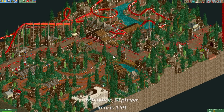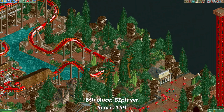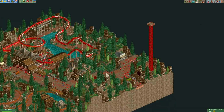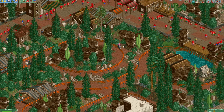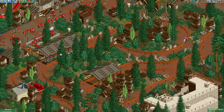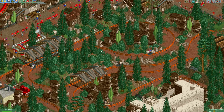Hey, here's the entry from BE Player. BE Player made this beautiful landscape. With all these forests, lots of these rocks in between, and just a beautiful landscaping here. But I also love the way that the BE Player made this horse ride here. I think it just looks really nice here in this beautiful landscaping.